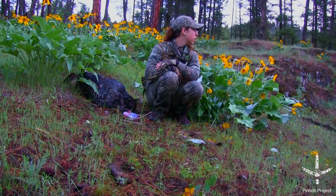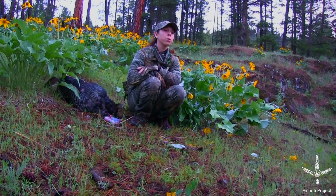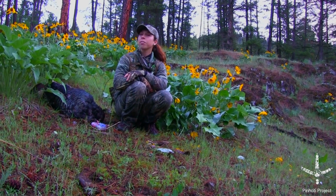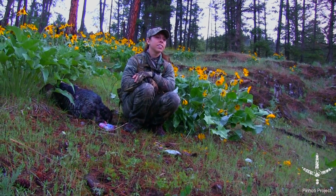Man, what a beautiful little knob right here. All this thick, nasty junk. I know you haven't seen it, but the movie Brave, this looks kind of like that. The little rock people and all the flowers and things. Man, it's fun.